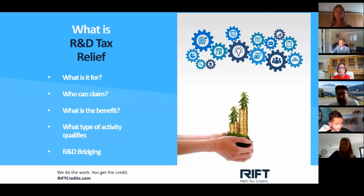Okay, so what's the benefit? So there's two different schemes. There's one for SMEs and there's one for large companies and those that can't claim on the SME scheme. The SME scheme is far more generous. You can get up to 33% of your qualifying costs back in tax relief. So for every £100,000 that we would identify, you could potentially get £33,000 back into your accounts from that. And you could use it, you can have cash back, or you can use it to offset your future tax relief.